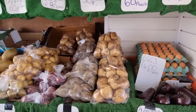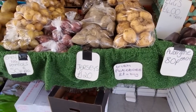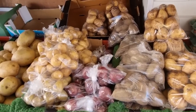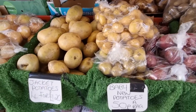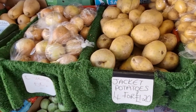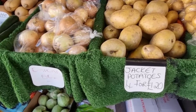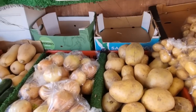Fresh as an actual daisy, these are. Jersey potatoes there, and the baby new potatoes. Or from microwaves, jacket potatoes, 4 for just £1.20.